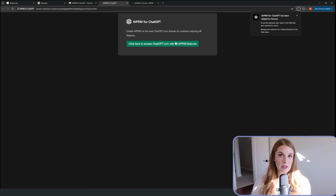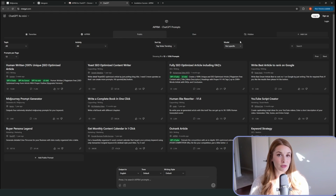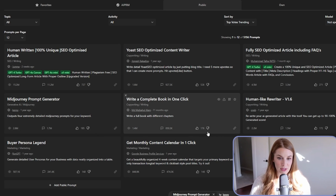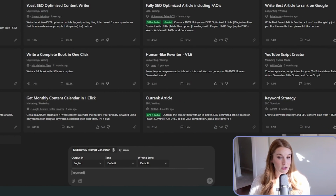So you'll just click on Install to Chrome, and then you can click here to access ChatGPT with all AIPRM features. This should redirect you to ChatGPT with the new extension installed, and this is what it will look like. I usually click on Midjourney Prompt Generator since that's what I want this to create for me. That's what we're doing today. You'll see that it was added to our prompt down here. Make sure that you see that.